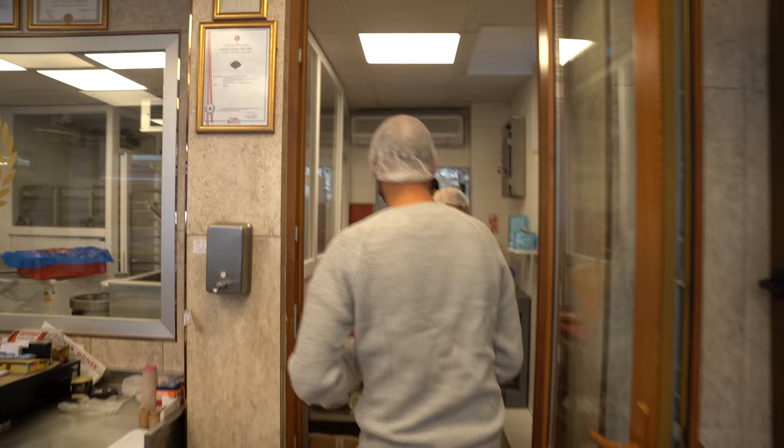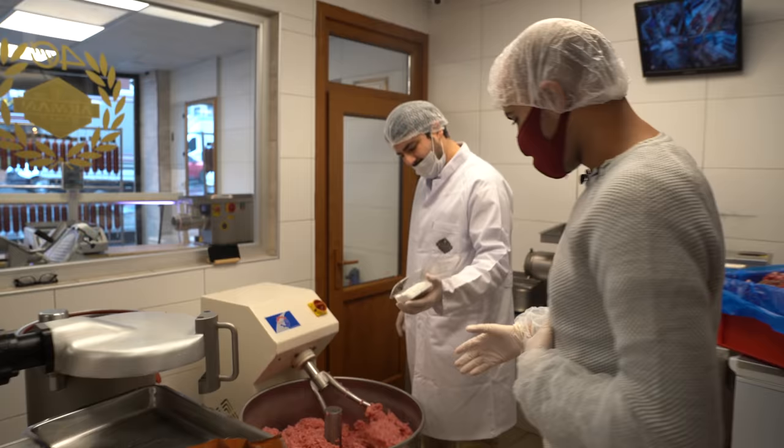That's the temperature, 15 degrees inside the room. Look guys, the kima, the ground meat, is put in the salt inside.